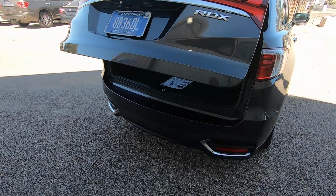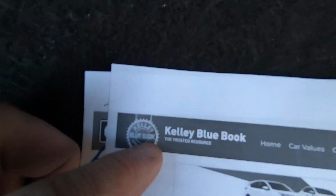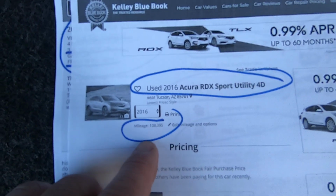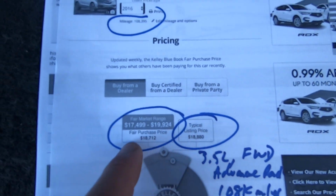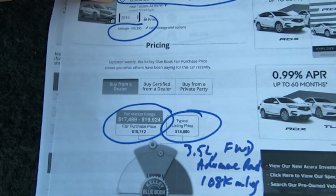There's your lift gate. And I'm going to show you the Kelley Blue Book. There's the Kelley Blue Book for a RDX with 108,395 miles. Has a typical listing price of $18,880 with a fair market range of $17,500 to $19,900.